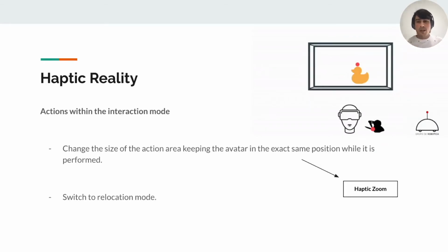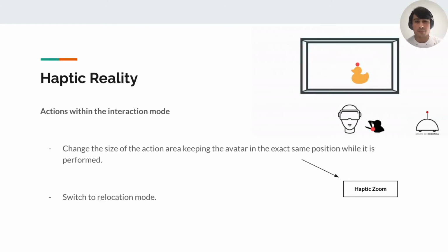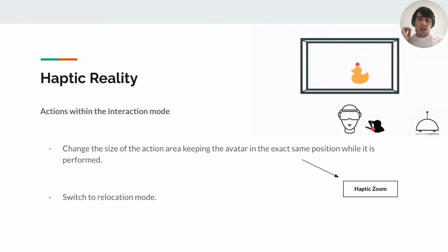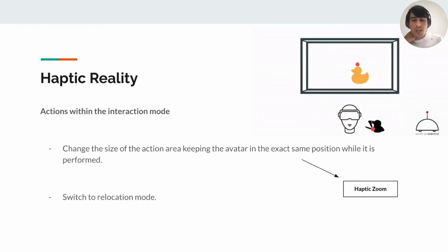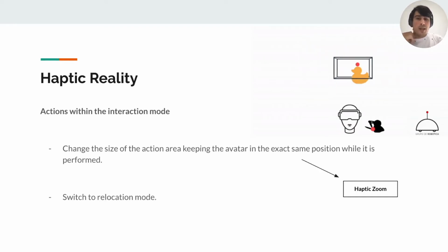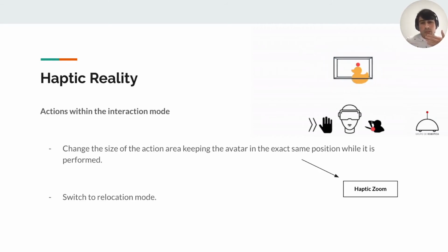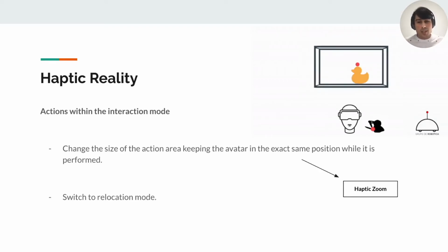The default mode is the interaction mode. But what can we do in the interaction mode? Well, we can change the size of the action area, increasing or decreasing the scale factor, which is the same. But the key point here is that we do it while we keep the avatar in the same position. So here we are applying the same idea behind Haptic Zoom. As you can see in the animation on the top, we can modify it, and the red dot representing the avatar remains in the same position.